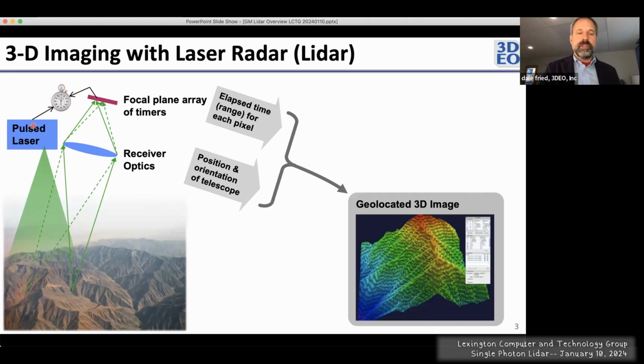So by comparing the time of flight, the time between when the laser pulse went out and when we detect the time of arrival, knowing the speed of light, we can work out the distance. So we have which pixel it is, which is the angle that we're looking, and the distance. So angle, range, that's three-dimensional information. We combine that with knowledge of the position and the orientation of this telescope and any scanning that we have in there, and we're able to put a dot in three-dimensional space, latitude, longitude, and elevation.